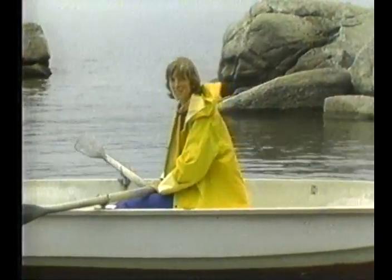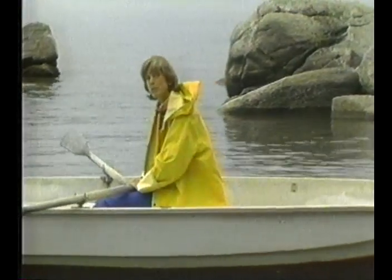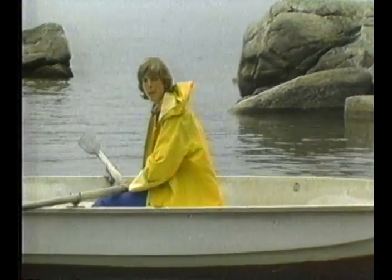Trout and catfish aren't the only fish that live in Squam Lake. After I put these back in the water, I'd like to show you some others.